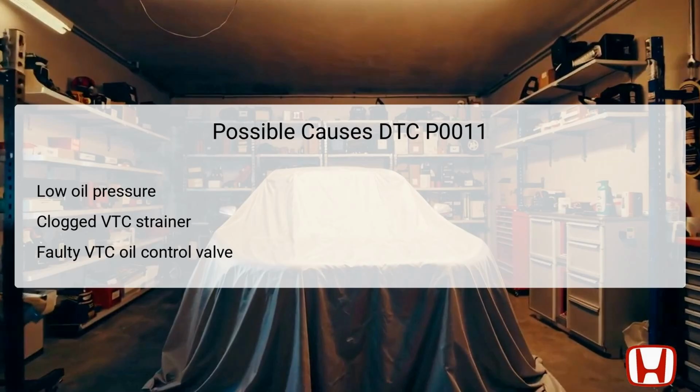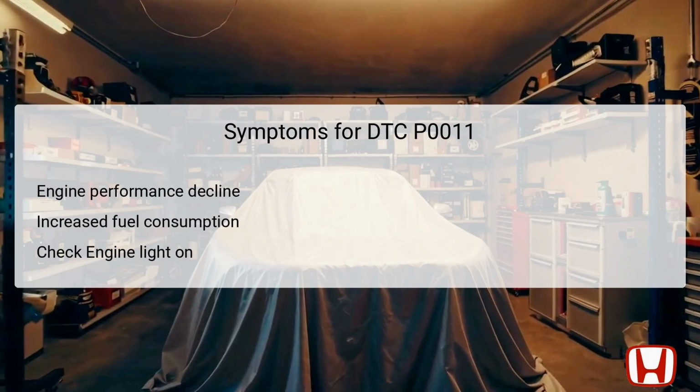the VTC malfunction. The presence of DTC P0011 may present several notable symptoms. Drivers may experience a decline in engine performance as the VTC system struggles to maintain optimal camshaft timing. This situation can lead to reduced acceleration and overall responsiveness of the vehicle. Moreover, an increase in fuel consumption may be observed as the engine operates less efficiently. Furthermore, the check engine light is likely to illuminate on the dashboard, indicating a need for immediate attention to the vehicle's diagnostics. Not recognizing these symptoms and ignoring the DTC could potentially lead to severe engine issues in the long run, emphasizing the necessity of timely troubleshooting.